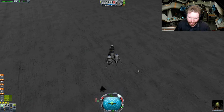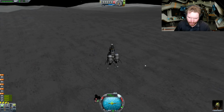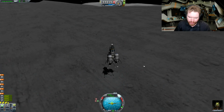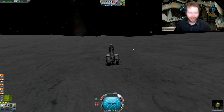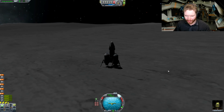Pull back on the throttle even more. And at 3 meters a second, there we go. That is touchdown, the first Kerbal on the moon.